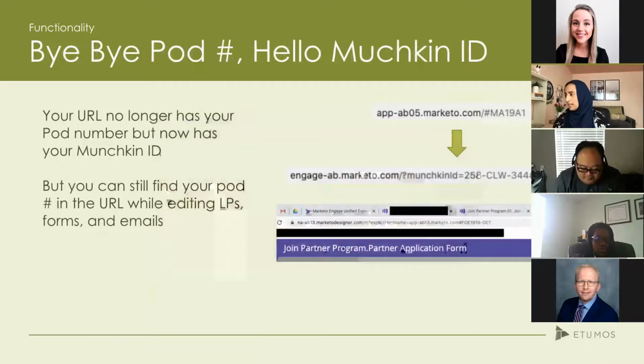Next, your pod number is no longer in your URL. Instead, it has been replaced by your Munchkin ID. If you still need your pod number in order to look up any errors or whatnot, you can find it while you are editing any of your landing pages, forms, or emails. In the future, it will also be available in the admin section somewhere, but that has not been rolled out yet.